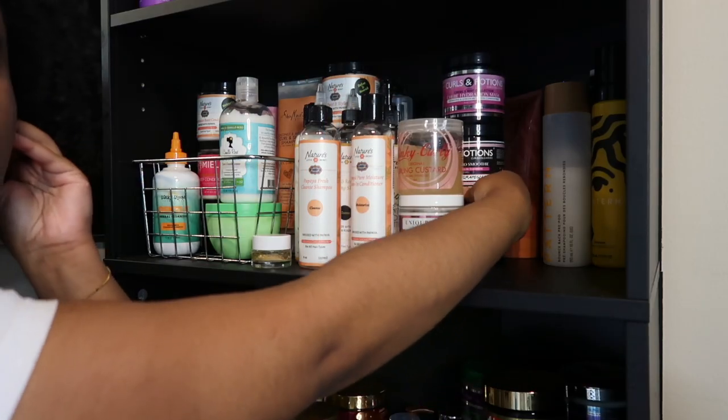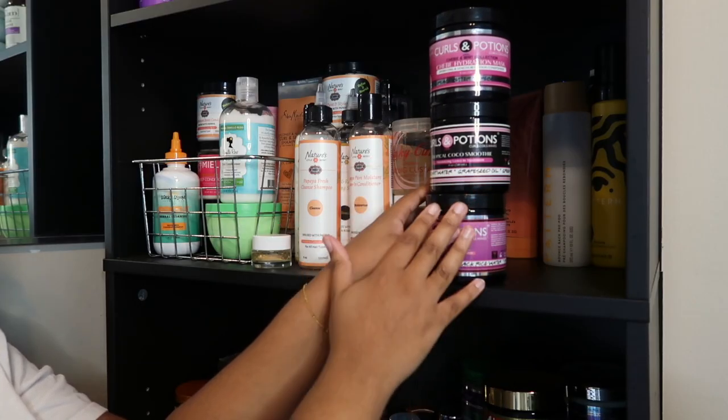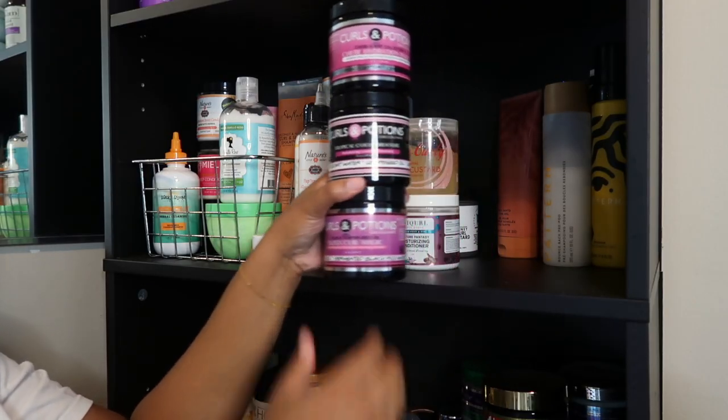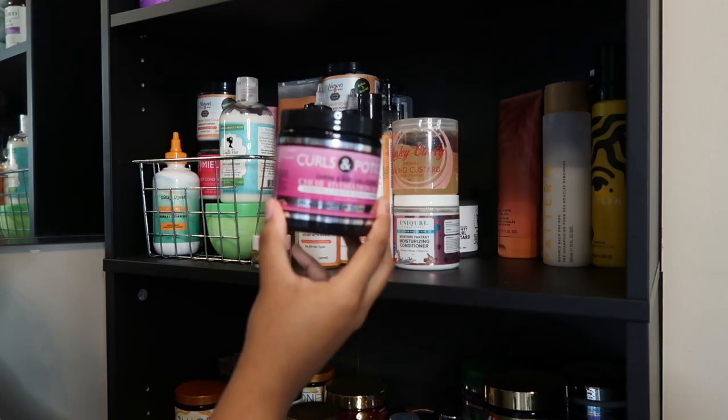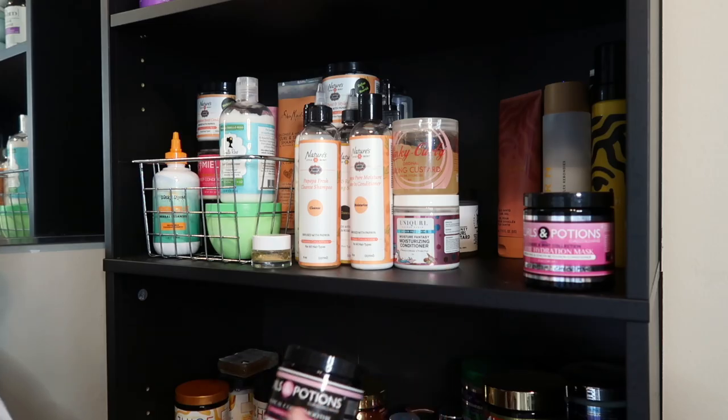Oh, y'all, I lied. I do have the products from Curls and Potions up here. I must have put them on the shelf and forgot about them. So I do have 3 products left. I have the Chebe Hydration Mask, which I'm really excited to try. But again, I think that's more like a wintertime product.